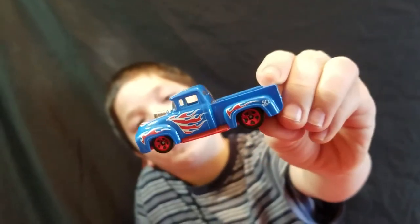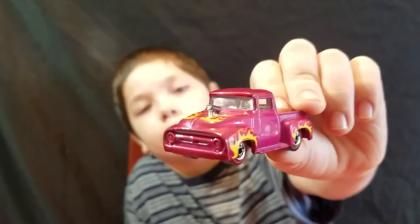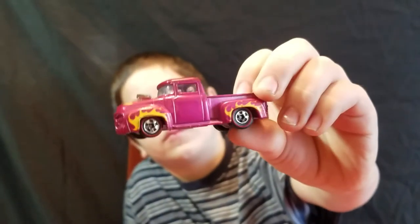Ah, the 56 Ford pickup. That's a nice one. Yeah. Another one with flames. That's almost like that one, similar.